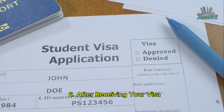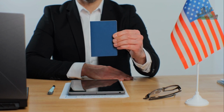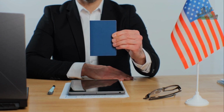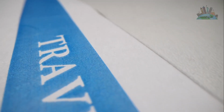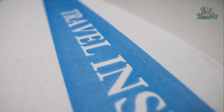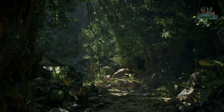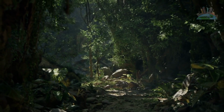6. After receiving your visa. Once your visa is approved, you will either receive a visa label in your passport for paper applications or an electronic visa via email. Always review the conditions of your visa, such as length of stay, work rights, or study permissions, before traveling. Carry a copy of your visa approval when entering New Zealand, even if it's an e-visa.